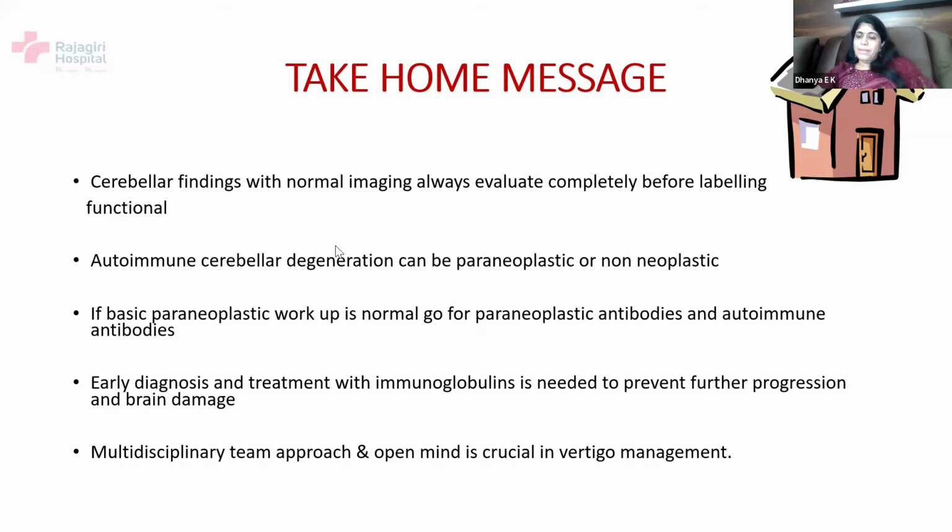And the next step, if everything is normal, then you go for the next level, PET. And autoantibody: if you can already prove a neoplastic condition without an autoantibody, you can claim it as a paraneoplastic syndrome. If everything is negative, then the final resort is autoantibodies. You can do a paraneoplastic panel.